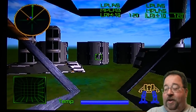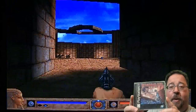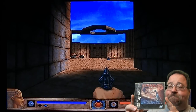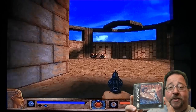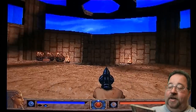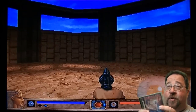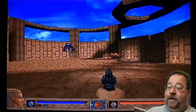Love that game. Anyway, we have another Doom clone, Powerslave. In this one you're in Egypt, running around pyramids and locations in Egypt, looking up stuff and stealing things. Not too bad of a game. I've got this game also on my Sega Saturn, and it plays exactly the same.